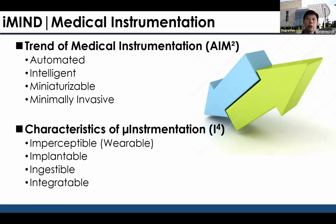The smart pill has already brought a new page of diagnosis. You can use a very miniaturized imaging pill and swallow it, and it tracks all the imaging information through your endoscopic tract and provides you a whole scan of that.